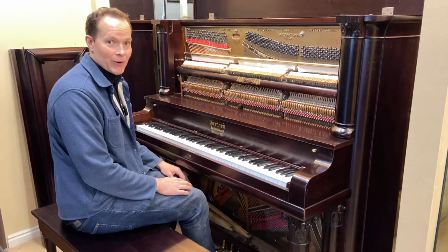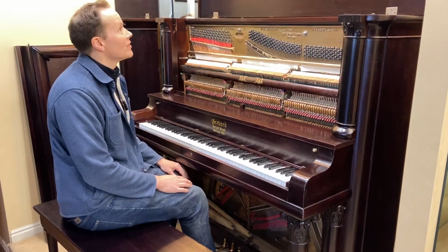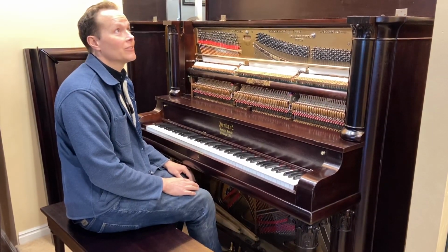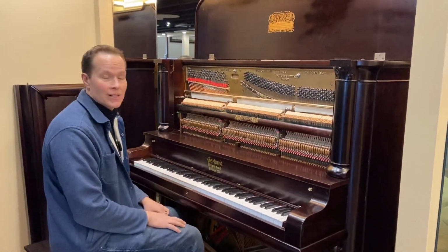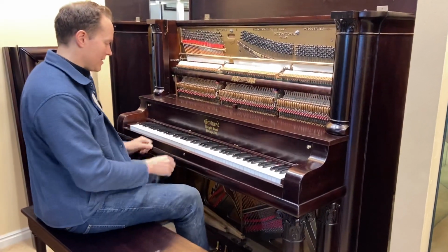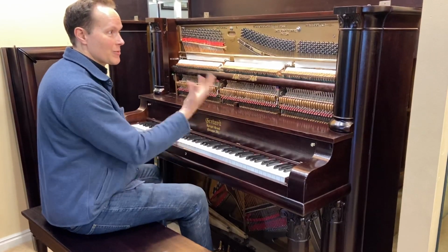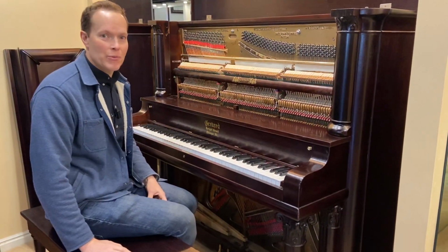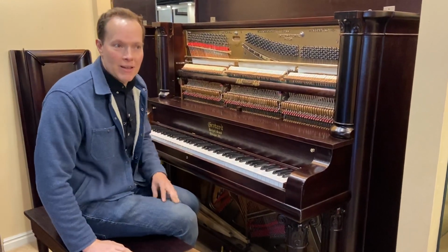Some serious power and richness. I mean, it's the piano. It doesn't hurt that it's in this kind of cubby, but I can feel it in my chest. That's a cool sensation to play something. And that, by the way, is something you absolutely do not get with a brand new piano, in large part.